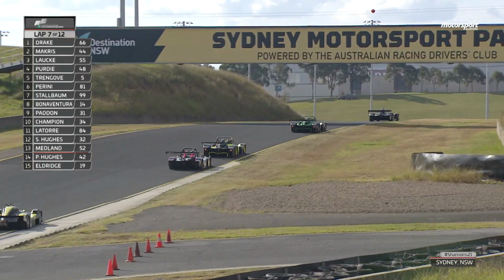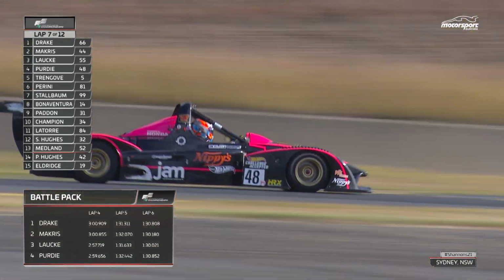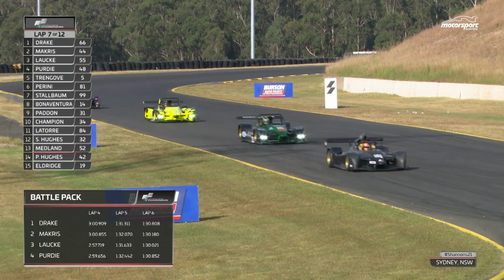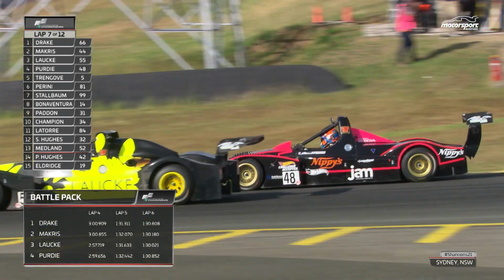Paul Trengove just sitting at the back of this group of cars in 5th position to see what will play out in the closing stages. You just know that Paul Trengove's going to have the car under him that he wants in that last 2 laps, and he'll start to bring those lap times down.